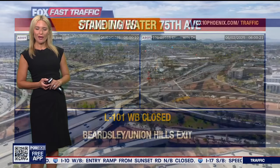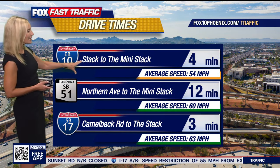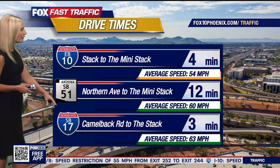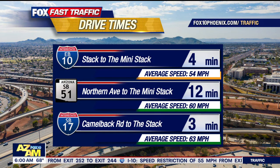So as far as those drive times are concerned, let's go ahead and take a look. Eastbound 10, the stack to the mini stack, you're down to 54 miles per hour. That's a 4-minute drive time. In the green of the 51 and the 17, we're going to keep watching those roads for you as you head out for your Monday morning commute. Crystal, watching those skies, my oh my.